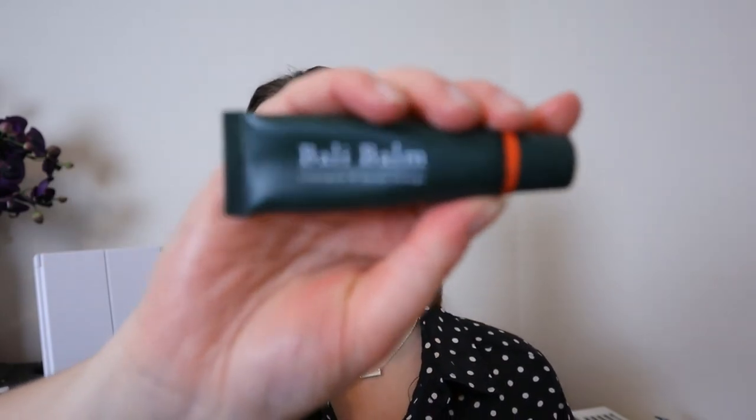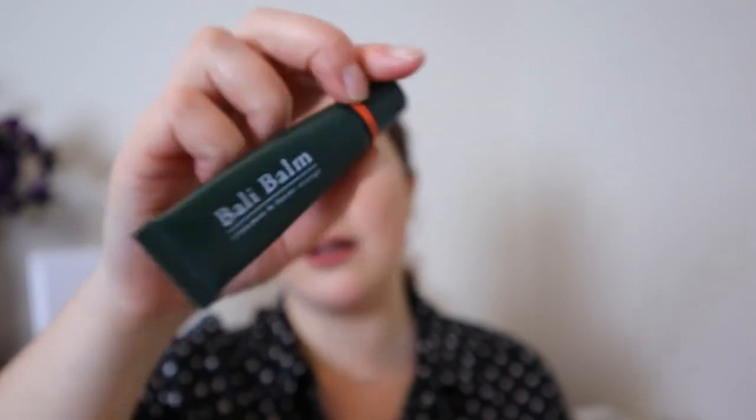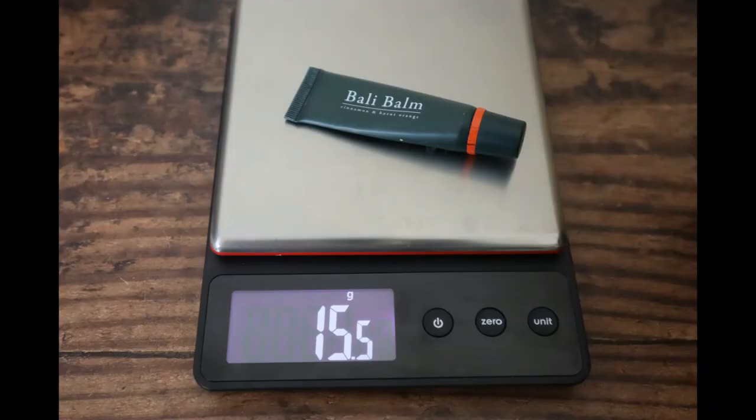And then we also had the barley balm. Now, for some reason, I totally forgot to log a weight for this when I introduced this last month. I don't know why, but I've got no idea how much progress I've made. But this month, this is weighing in at 15.5 grams.